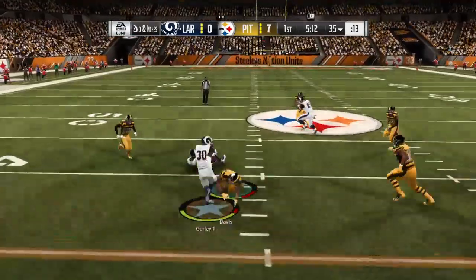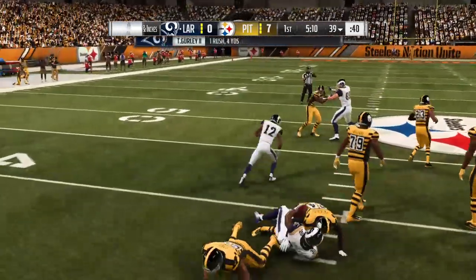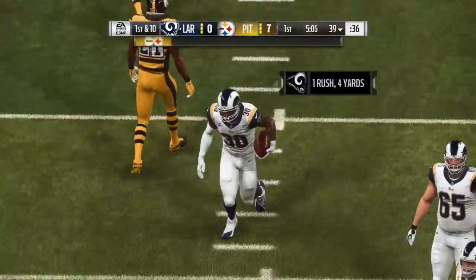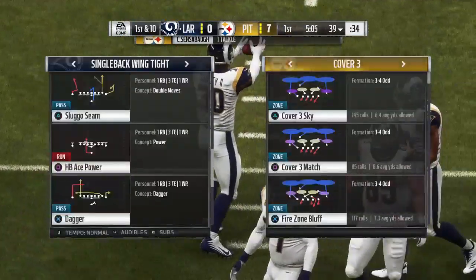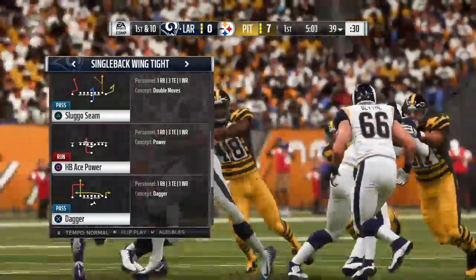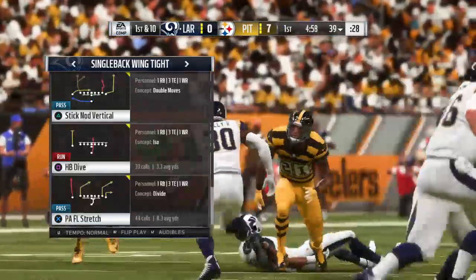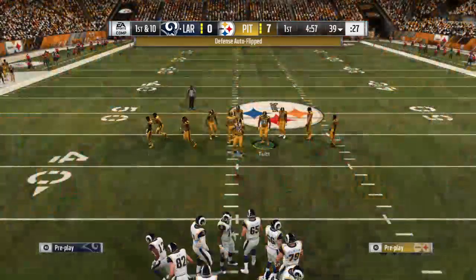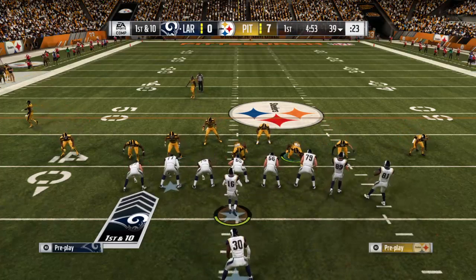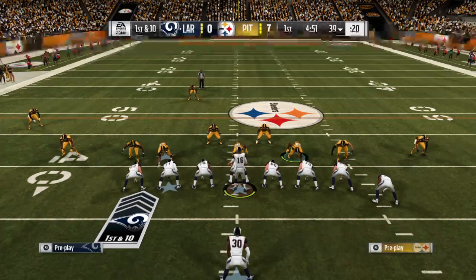Here's the first carry now for Todd Gurley. And he'll get it out near the 40 to the 39. A gain of 4 that time as the drive continues. They were not fooling around at all, were they? Second and short, and they brought out the heavy package. Almost felt like the super heavy package against that defense, didn't it? Yeah, I don't think they expected that much beef up front, and it turned into an easy first down conversion.